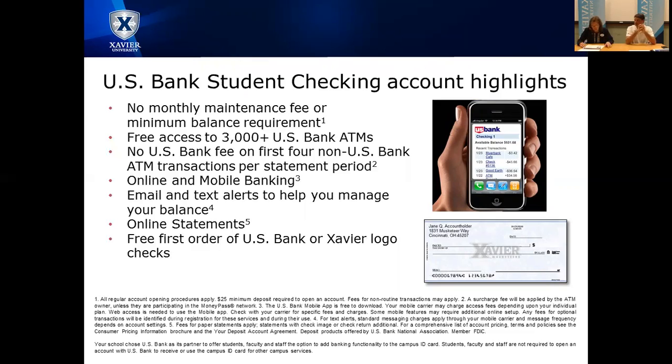Your online and mobile banking is free to you. You can set up for email, text alerts to help you manage your balances, online statements. Your first order of checks with U.S. Bank is free. So that is kind of a nice option for you to have. But quite popular with the students. Most of them do use the online and mobile banking. It's just most everybody carries a smartphone around now, so you can check your balance and your account at any point in time during the day.